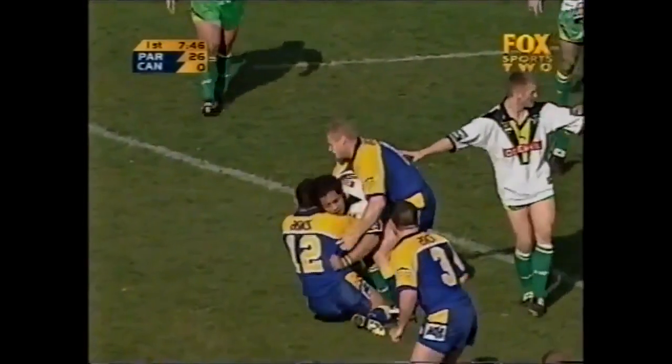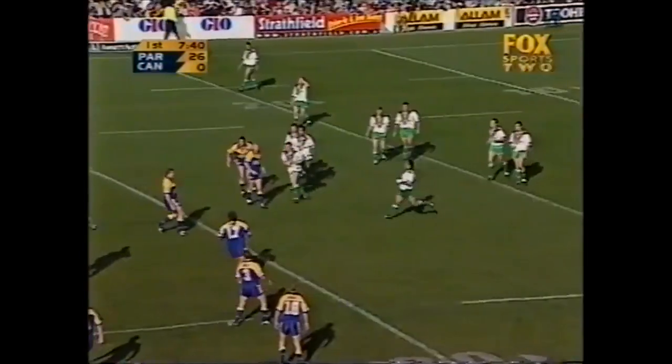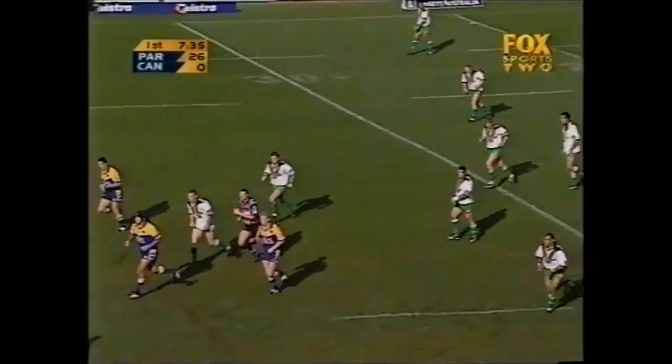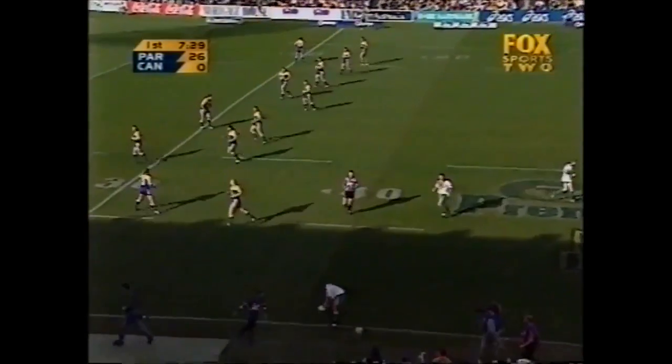They do have the football now, 22 metres out from their own line. David, all the way. There is more concern as we have another penalty. Come back to me. Parramatta inside the 10. Quick kick for touch, finds it. Touch out, fellas, 10 metres into Parramatta territory.